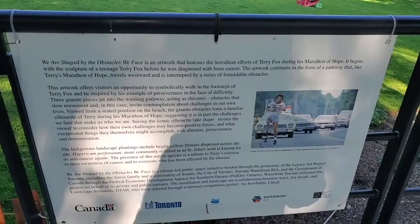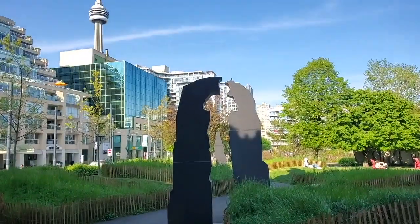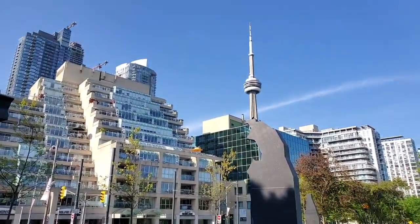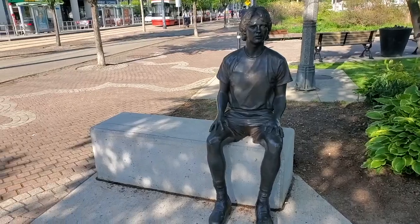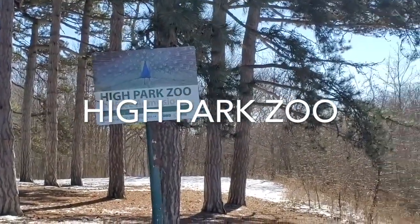And another element that you need to check out while in Music Garden is this tribute to Terry Fox. That very famous silhouette of Terry Fox's run is composed out of these 3 pillars. I love that there's a CN Tower in the background. Absolutely gorgeous. And at the end of that little path, you see the actual sculpture of Terry Fox. Great way to commemorate him.